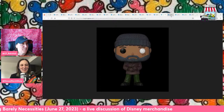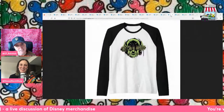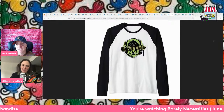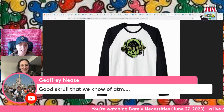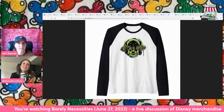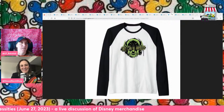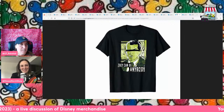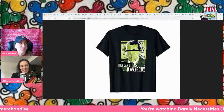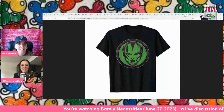I love how Funko's brought to life the Flerken and Scratch. And Geo pointing out a good Skrull that we know of at the moment. That's true, because they can be anybody. This show is a little, I don't know, I'm not sold on it yet. Are you all in yet? Not yet.